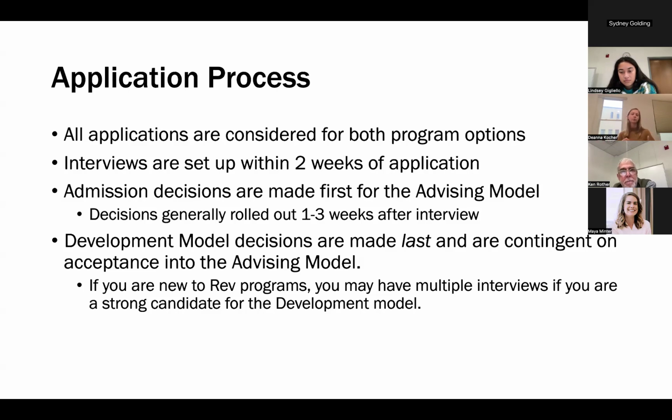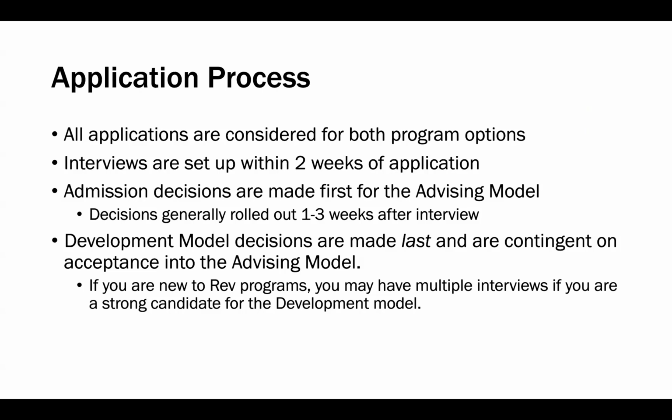If you are new to the Rev ecosystem and you have not worked with us before, and you want to be a candidate for the development model, which again, we're considering everyone, don't be surprised if we ask for a second interview. We want to make sure that you're going to be able to work with our team and we're going to get you what you need. So you would speak with myself and Lindsay and or Ken, depending on what that looks like. That's actually a good thing if you get those multiple interviews. That means that we're strongly considering you for the development model and we're trying to get you to interact with all of us.